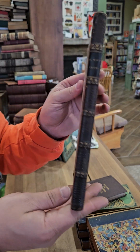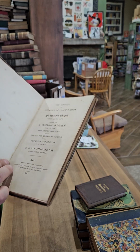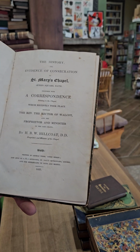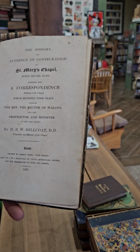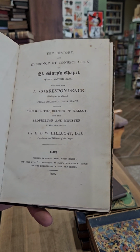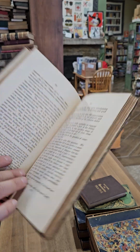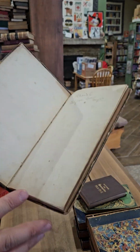Let's see, we've got a bunch of old religious books coming up. The History and Evidence of the Consecration of St. Mary's Chapel, Queen Square, Bath, together with a correspondence related to the chapel, which recently took place between the Reverend, the Rector of Walcot, and the proprietor and minister of the said chapel, by W.B.H. Hillcoat, 1827. That one I think is going to be, how about $50 on that one? Again, pretty nice condition overall.